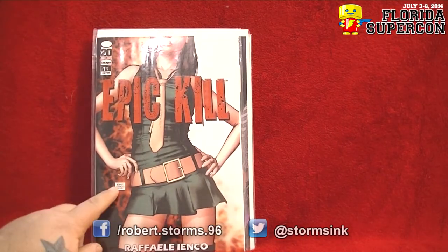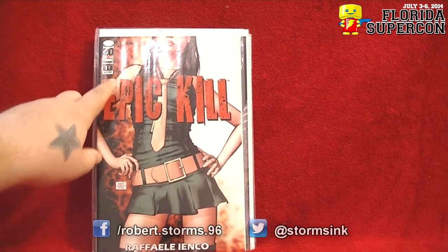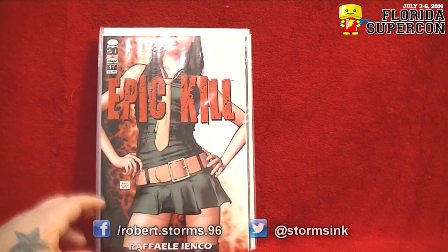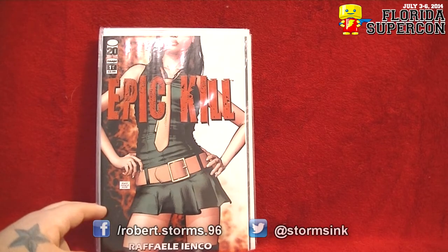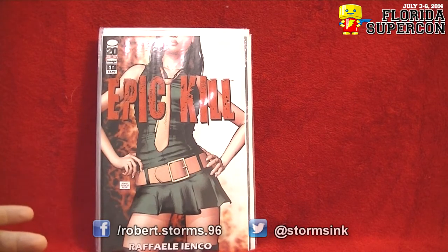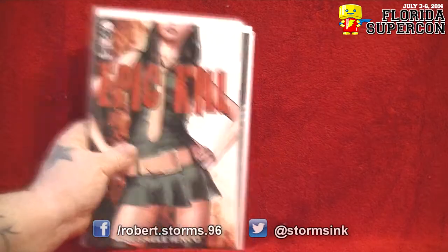I got 1 through 10 of Epic Kill. I don't know why it says 1 of 5 up there, but I have 1 through 10, unless they did 1 through 5 and they decided to continue on with it, which I'm going to have to probably do some research on. But I heard some good things about Epic Kill. It's an Image book. I love Image books, and I wanted to give it a try. So let me take these down for a second.